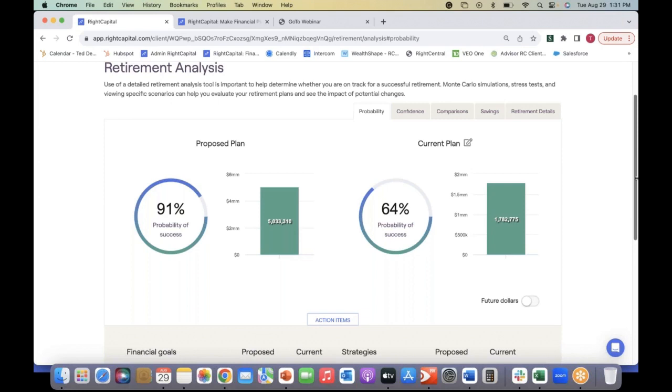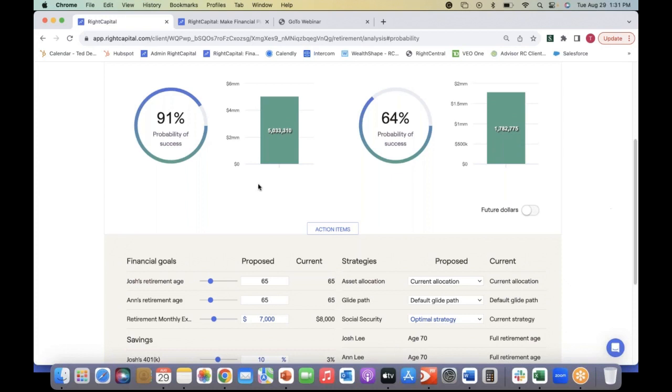But maybe Ann says, what if instead of me retiring at 65, Josh is a couple years older than me. What if I retire at 63, but Josh retires at 65, so we retire in the same year? Okay, no problem. Let's take a look at it. You just simply adjust it, click refresh, right there on the spot. Great. You can see here, still in a great place. We're still up into the upper 80s, and they're retiring at the same time.